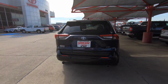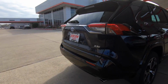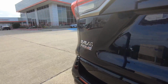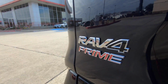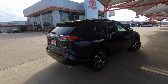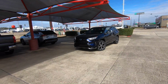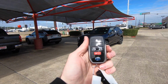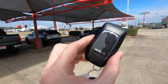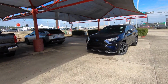The Limited trim gets an 8-way power passenger seat with height adjustability. Trims from the XLE and up receive an updated headlight design. The XLE, Limited, Adventure, and TRD Off-Road get new fog lights. All right, guys, let's take a quick look to start off things with the remote. You can see what all is there. Everything's very easy to use, very easy to figure out, but a nice looking and very user-friendly remote from Toyota.